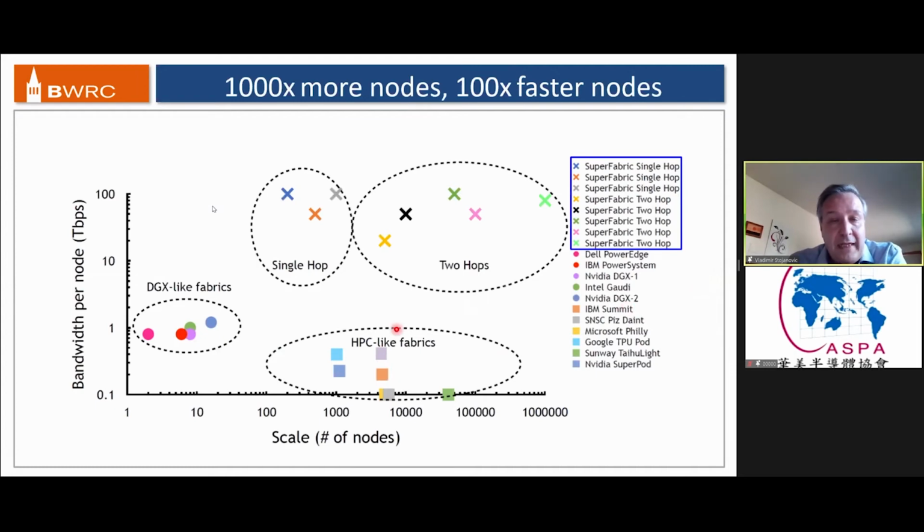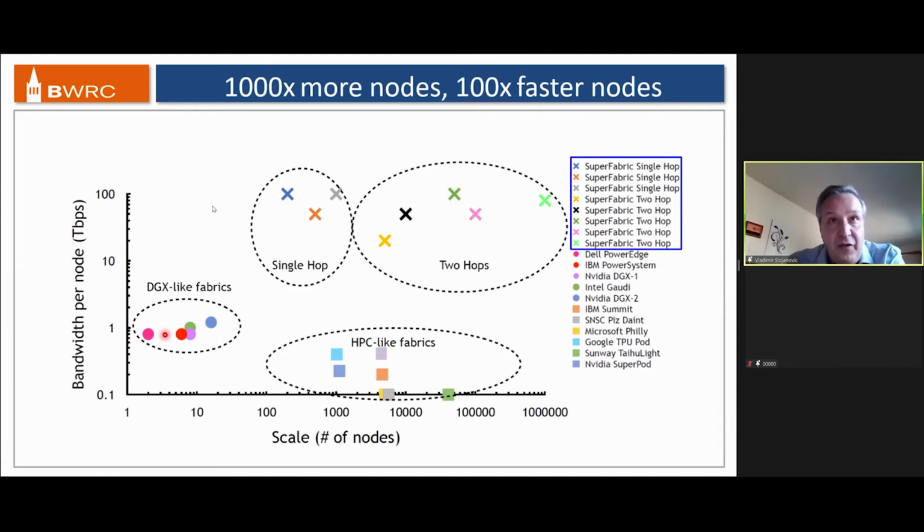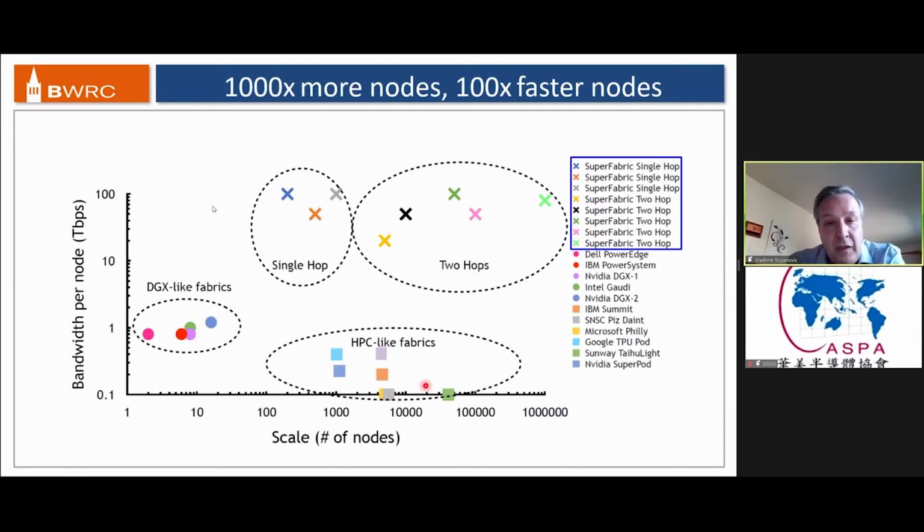So if you look at the landscape of AI, in the early years, it was focused on small 8 to 16 GPU type of boxes. These are like DGX-like fabrics with a couple of terabits between GPUs, but very small GPU deployments. The most recent ones that I was describing are in the order of a couple thousand to 10,000 GPUs, but connected with even lower InfiniBand bandwidths from shelf to shelf.